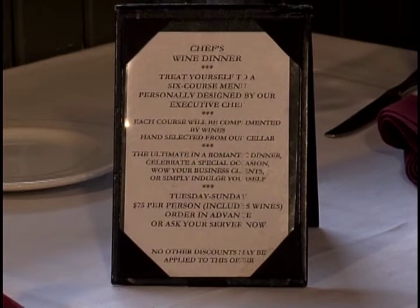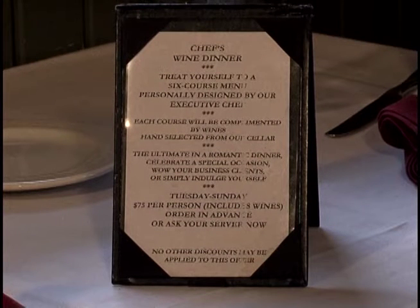It's basically a 6-course meal that we build from scratch. We usually come out to the table, we get an idea of what the customer likes to eat, what they can and can't eat. A lot of people have dietary issues, and we work around that as well. But we basically come up with an amuse-bouche, or an appetizer, a salad, a fish course.